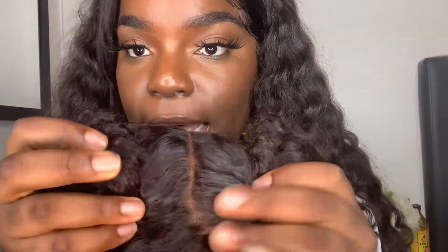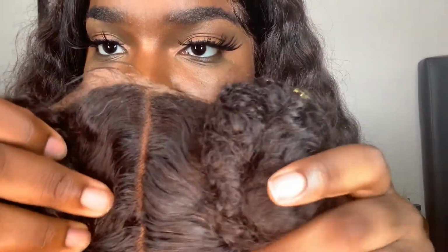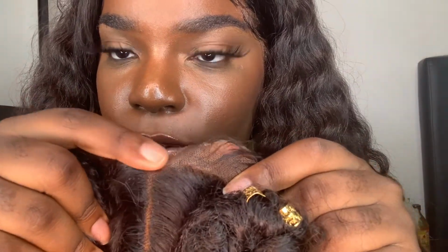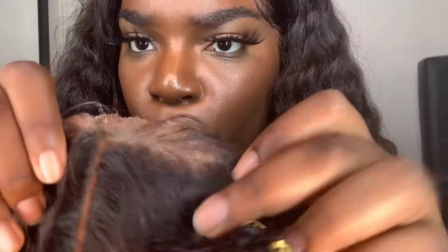The lace itself is so thick. There's so much hair. You see how the parting is so small, and as you get to the front where the baby hair is, it's like the line disappears. You see, all that is bald spots. Do you see that there's no hair here? All the front of the hair is bald. And I'll show you guys pictures. I'll even zoom in on my pictures. It's like the hair rips.